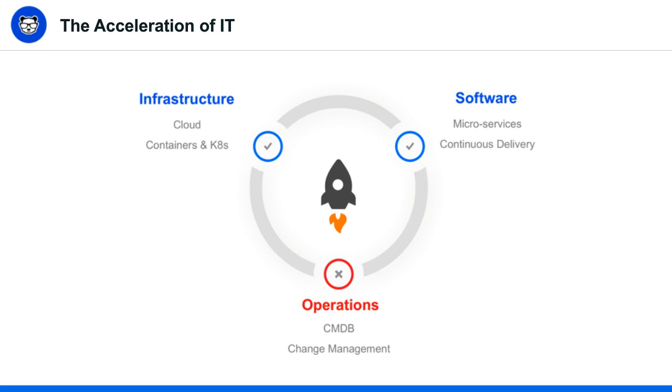If it took you 3 months to get a server deployed in your data center, in the rack, all the networks wired, the operating system installed, today you can get a new instance, a new server in the cloud within a few seconds, essentially. And when we look at the software world, that has also accelerated very rapidly.